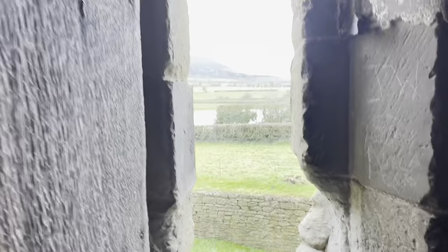We've seen a lot of windows and views today. But, you know, just trying to get the feeling of what it would have been like in Stokesay Castle's heyday.